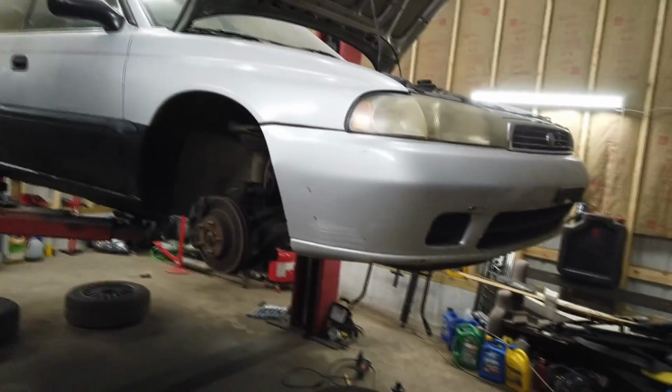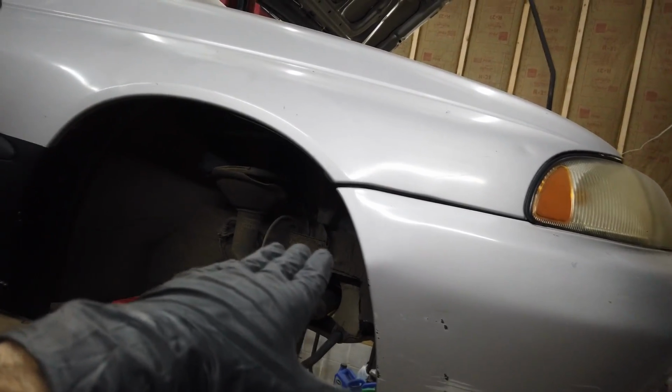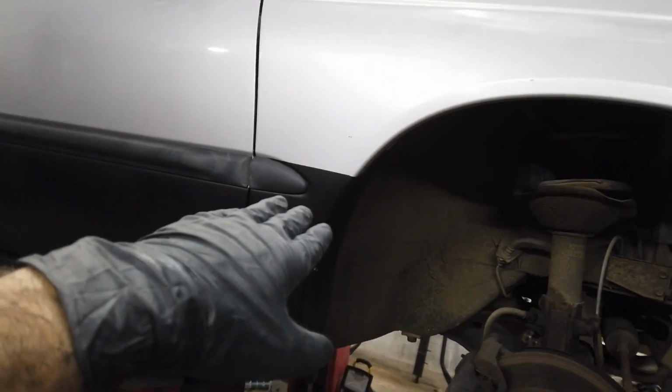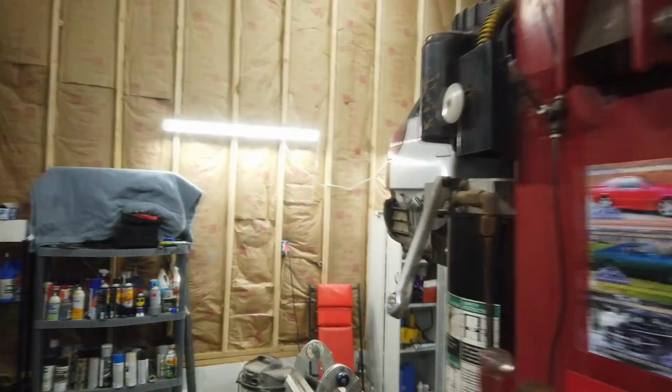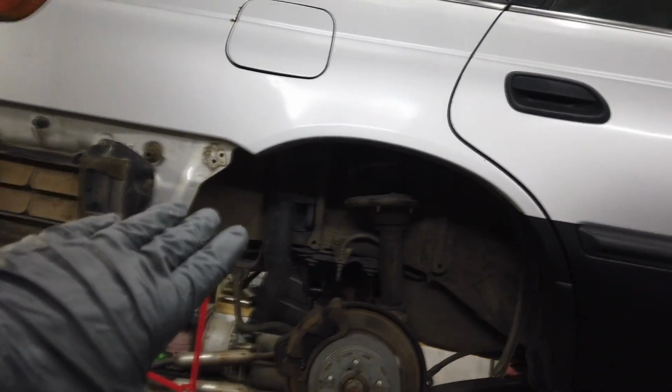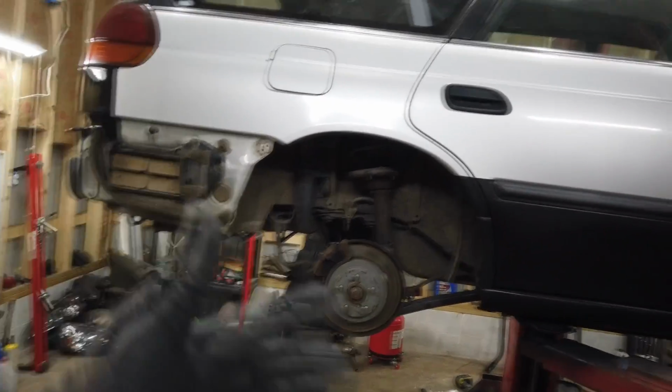But, yeah, you can see the line I'm going with now. See how the bumper curves down, which you're not even going to see that. But then it meets up with the trim line that goes back to the back, which angles down. Kind of meets that one. The flares are going to cover up that, but I think it's still going to look good.